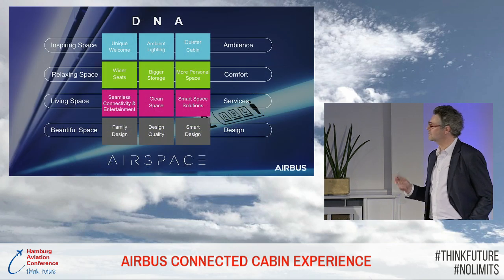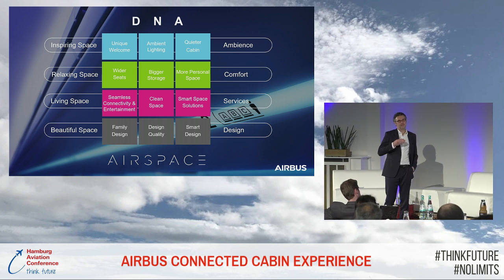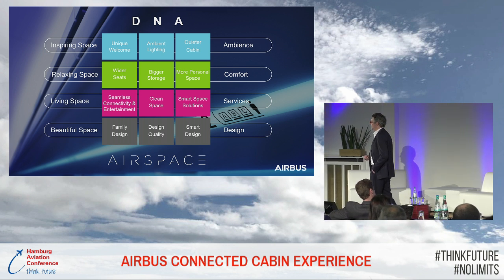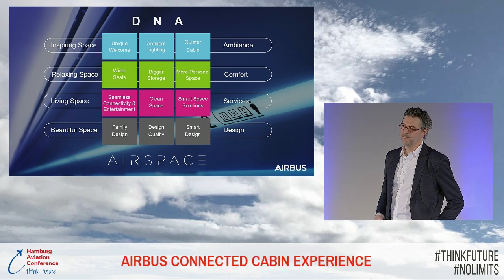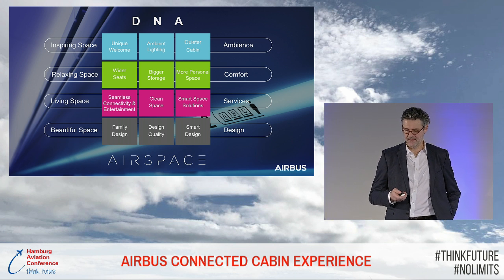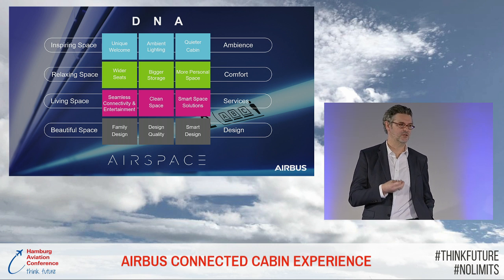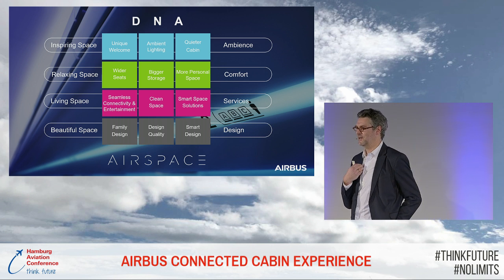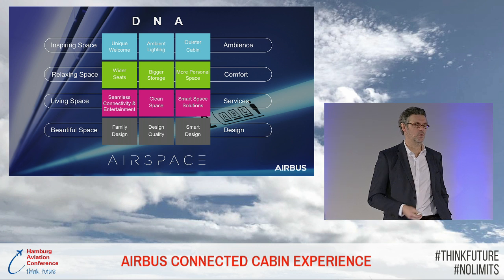This is all based on our product DNA. This is the Airspace DNA, where we defined, driven by customer needs, with tangible benefits for the passengers and airlines, but also in terms of competition, so that we clearly can show the differences and that we have leading products. And that's why we also clearly named them here, where we are always leading. Just a couple of examples. So unique welcome. We want to have a welcome area for the passenger in the aircraft that is unique for the airline. Not only for us as a manufacturer for Airbus, no, for the airline. Everyone should be different and unique and remarkable that you never forget when you enter an aircraft.